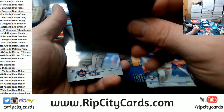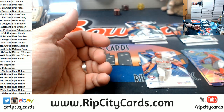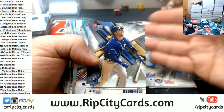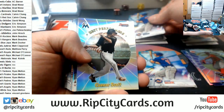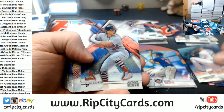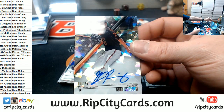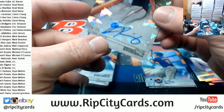A Segura cracked ice, kind of like a refractor for the Mets. Yeah, Eric, for Best, everything ships. Everything ships. And a rookie. Vader rookie. Andy is like the one that I want but we'll never have. Orioles, Grayson Rodriguez, cracked ice to 25. Nice one for the Orioles.